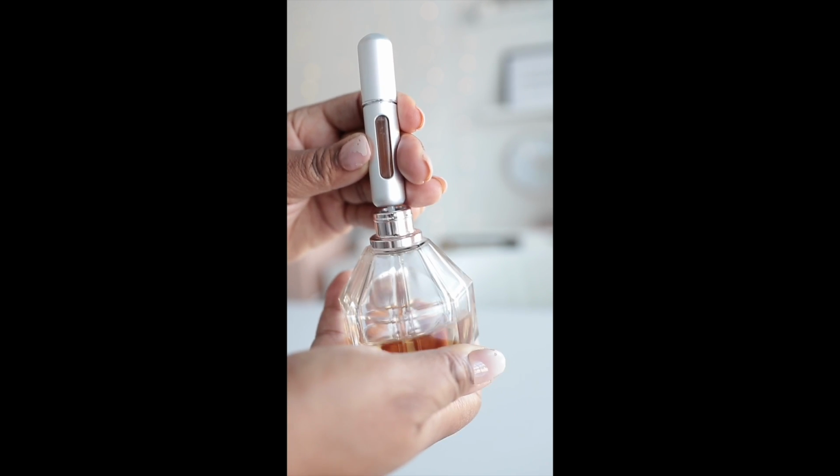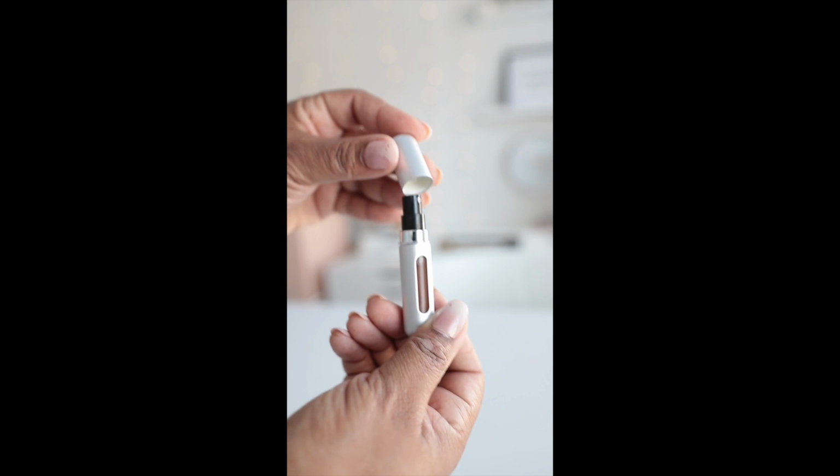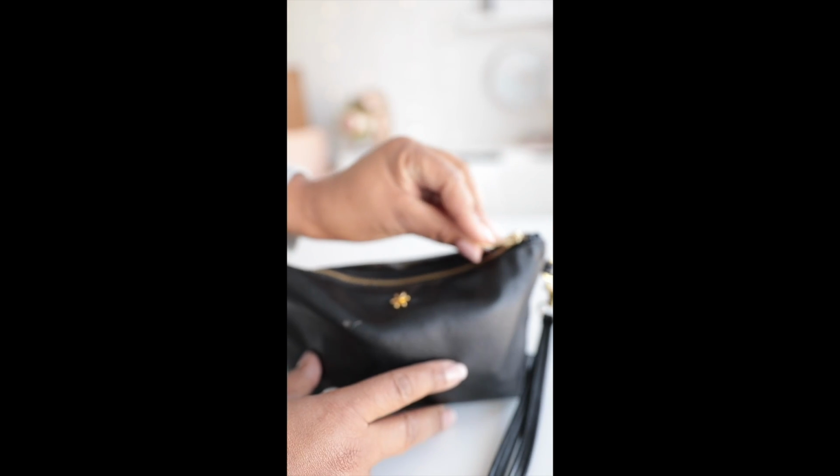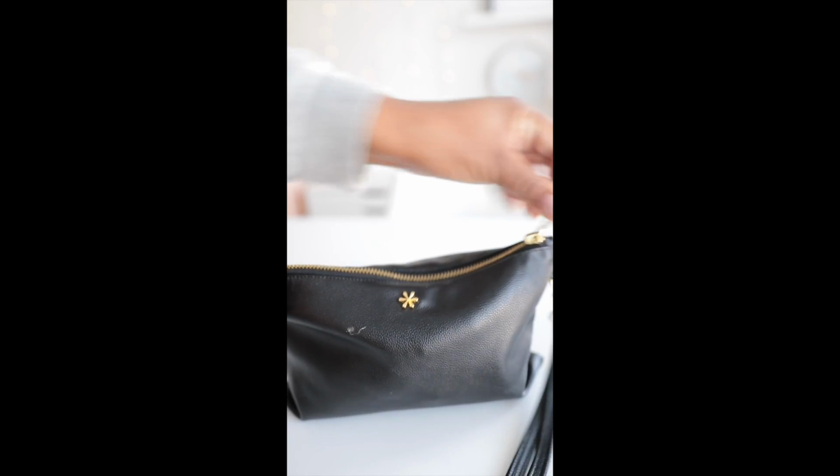They're super easy to use, as you can see here in the example of me filling up my favorite perfume, and they're going to spray a fine mist for even coverage, and they have the capacity for 5 milliliters. These are the perfect size to just toss in your handbag. They would also make a great gift.